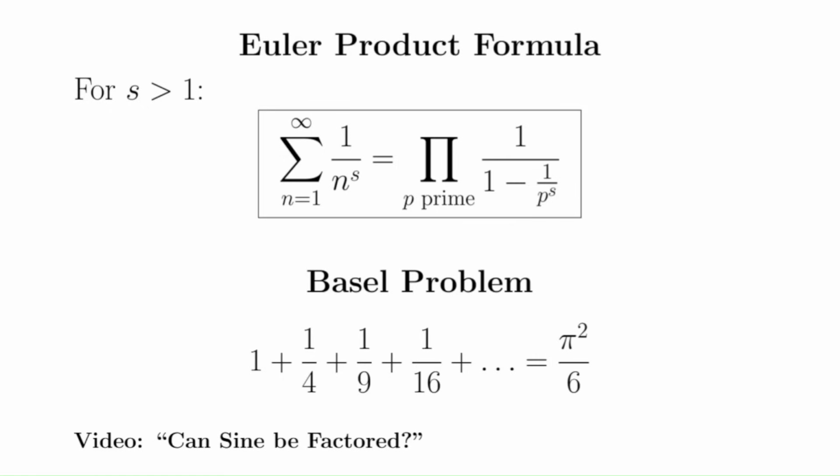And the second is Euler's solution of the so-called Basel Problem. And I have a whole video on this called Can Sine Be Factored? And it's probably the video I've made that I'm most proud of. But here at the end of this video, I'll sketch out the idea of why this is true. And if you want to see the details more carefully worked out, it's in the other video. But our bigger focus here is going to be on the Euler Product Formula.